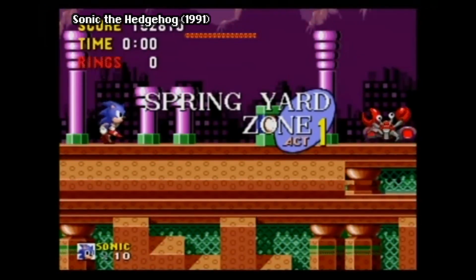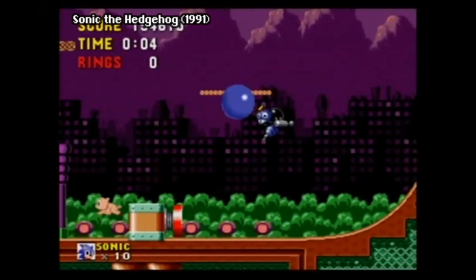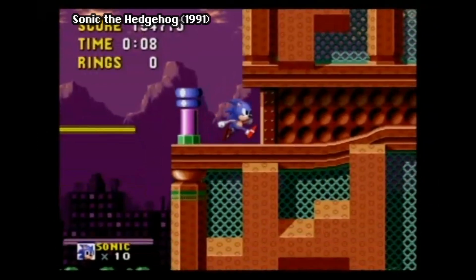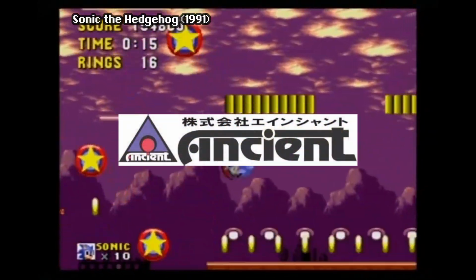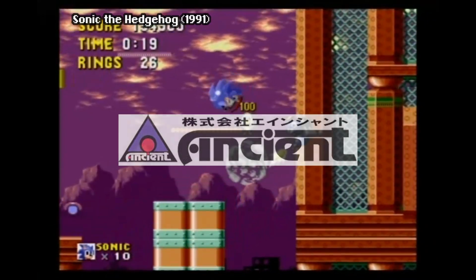Shortly after Sonic 1 released on the Genesis and established the character as the company's mascot, Sega decided they wanted Sonic to be available for every console they had on the market to maximize potential sales and build the brand. Development of an 8-bit version of Sonic 1 would be outsourced to a company called Ancient, founded in 1990 by music composer Yuzo Koshiro alongside his mother and sister.